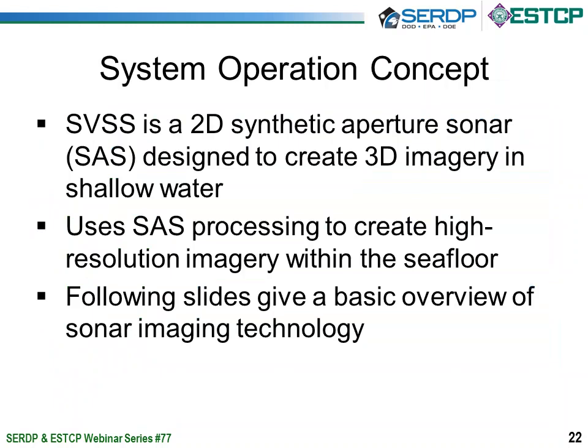Okay, so let's talk about the concept of what this sonar system is and how it works, and this is going to be at quite a high level. So the SPSS is a two-dimensional synthetic aperture sonar. That is, the synthetic aperture that we generate is two-dimensional in nature. It's like a planar array, and that type of sonar system can generate 3D imagery in shallow water. So that allows us to generate imagery that has voxels so that we can look kind of into the lake bed or the seabed to try and find objects.